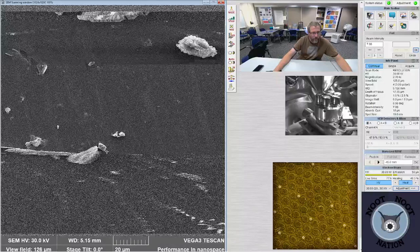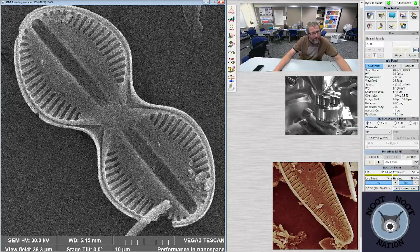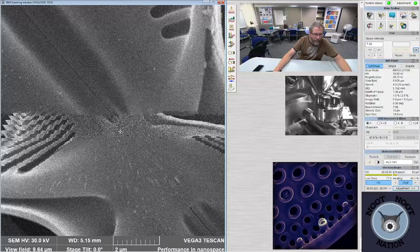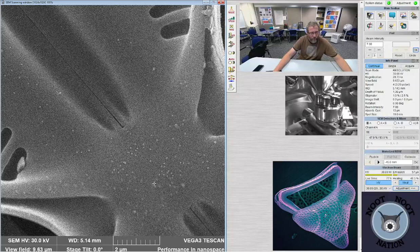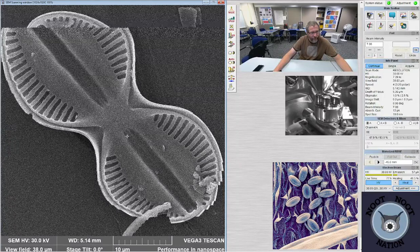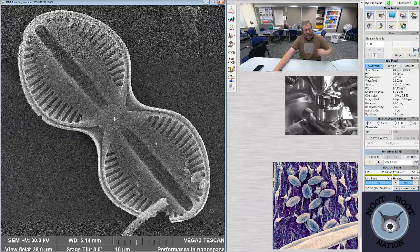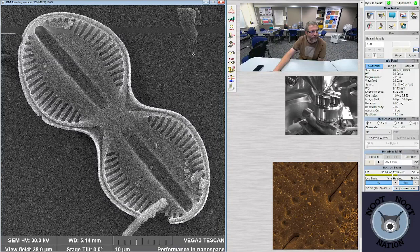Interesting. Hello, little Diplonis. These are a type of Diplonis that I see in these other samples that I'm looking at right now from White Sands National Park. So either it's a piece of contamination or just a diatom that both lakes have in common. But it's a cool one.